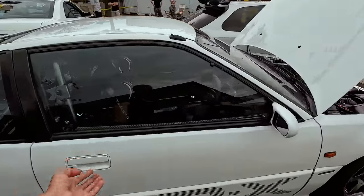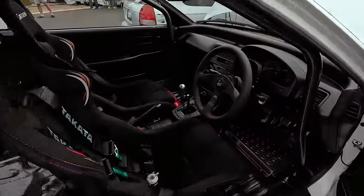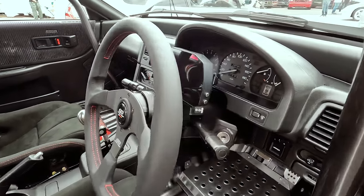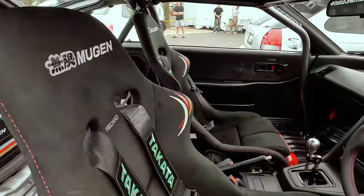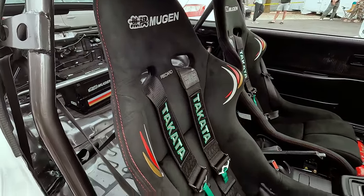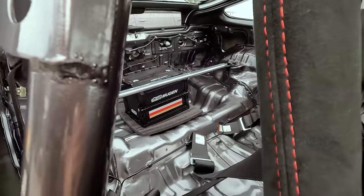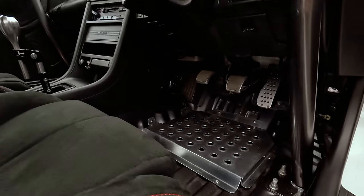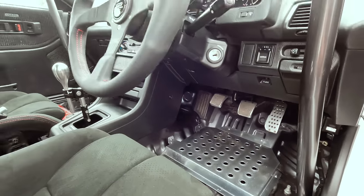Can I open? Oh, thank you. The interior. Mugen steering wheel. Digital display here. Mugen MSZ seats? MSZ, I think they are. But yeah, you can see everything's been painted. Bolt-in cage. All welded, no carpet. Mugen pedal set.